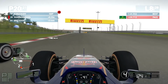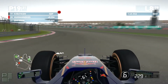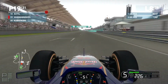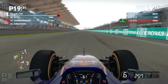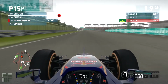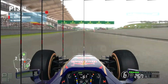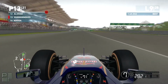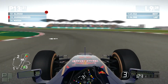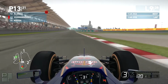Goes a little bit wide up the exit. Got more grip on him. There you go, Jean-Eric amongst many others in the pit lane. I'm in 19th now. There we go, 17, 16, 15, bam, 13th place. The rest of them will probably pit a lap later. Massa is already next to me again. Hello. Lets himself fall back during the corner.